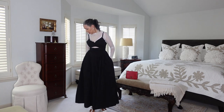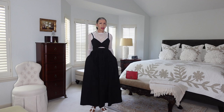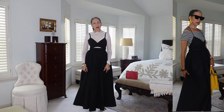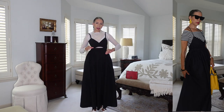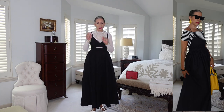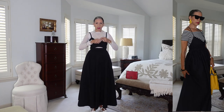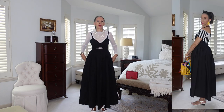I'm going to show you the one from last year. That's from H&M. That's similar to this. I'll put a picture up showing you how I wore it with the little black and white striped top. It's cute, but the fabric is not as heavy, and it's a high-low. It's kind of longer in the back than in the front. And it's got all these little skinny straps that you drawstring. It's very cute, but it doesn't have pockets.